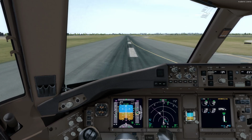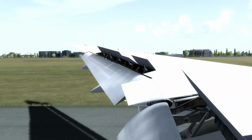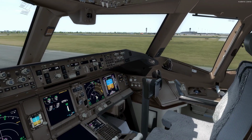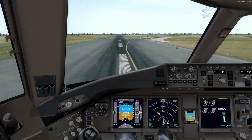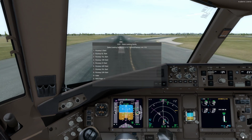And we can now bring in the reverses as we hit 60 knots. There we go. Welcome to Toronto in Canada. And let's go and request GSX for our gate. Alright, let's try and cancel the auto brake before it does anything. Add a bit more speed.